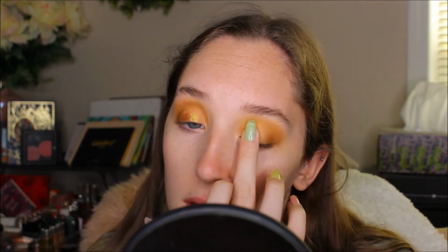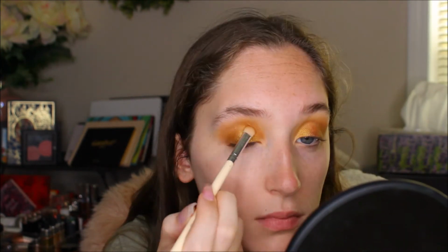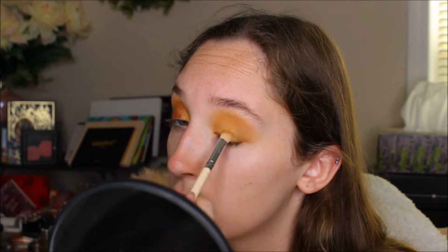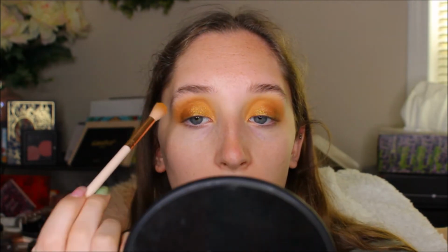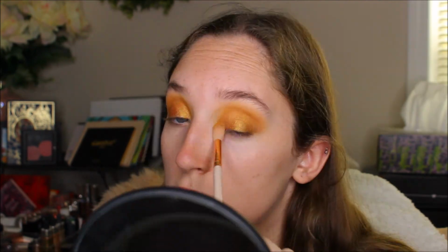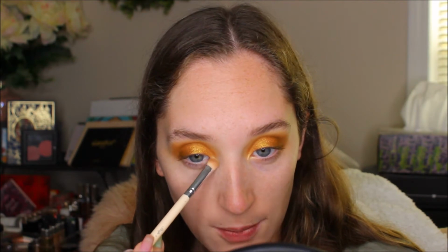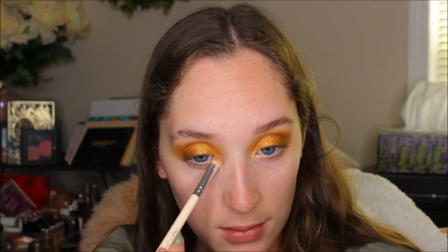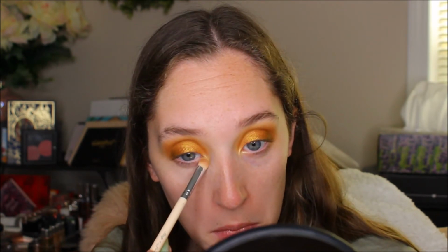Oh boy. Okay. Alright, I'm gonna shade a brush. I'm gonna go back in with that Oromo shade in the palette, which is that bright orange. I'm going Cora, which is that lightest shimmer shade in the palette. That greenish one, and I'm just gonna put that in the inner corner. I was gonna say tear duct, but no, don't put it in your tear duct. Please don't. It's actually really pretty together. I'm gonna bring it in just a little.